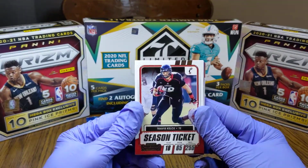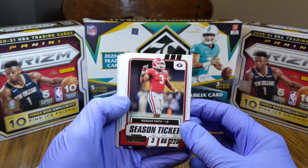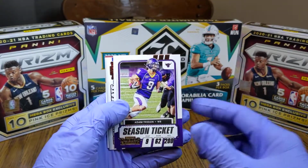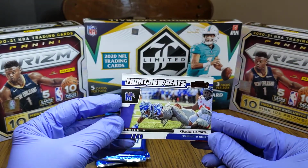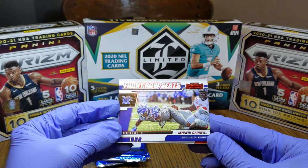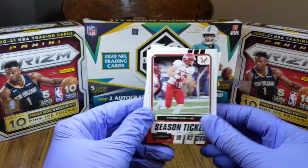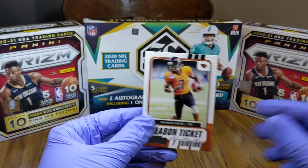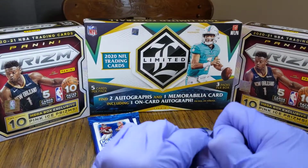All right, next up, we have Travis Kelce. That one might go to Trav. Rhamondre Stevenson, Adam Thielen, and it looks like we have a red foil, Kenneth Gainwell, not too bad. Cooper Kupp, and Brandin Cooks. We got three more left, guys.